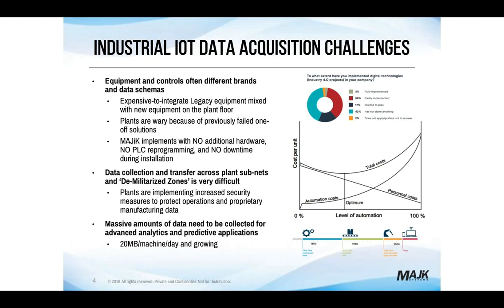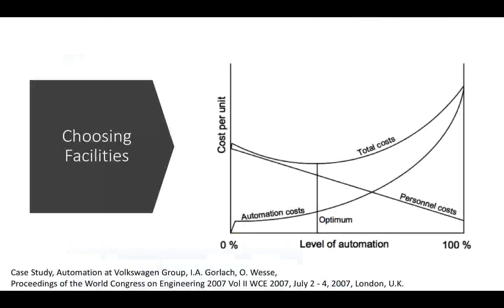And then also just that once you do start collecting this, there's massive amounts of data. For some of our customers, we're collecting more than 20 megabytes per machine per day. And that ends up being a lot when you add it up over a year or over multiple machines in your plant. So you need to be aware of that and how much are you going to keep, how much are you going to use for training, how much are you going to throw out after.